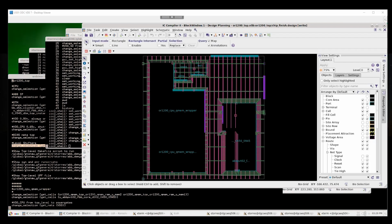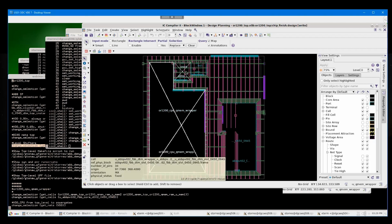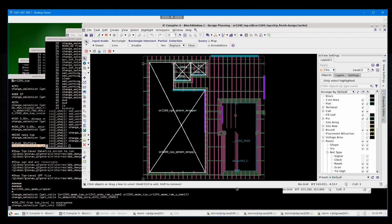I also want to note the location of the CPU wrapper, as well as the DTMs. In the presentation, there was a requirement that the CPU or the DTMs should be close in proximity to the CPU and that they share the same well. By doing this kind of a floor plan, we can isolate and make sure that that requirement is met.